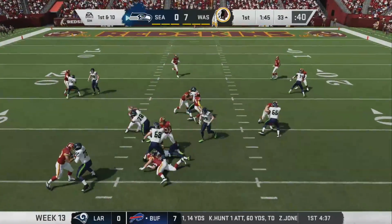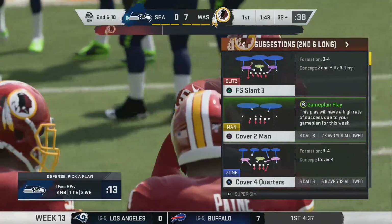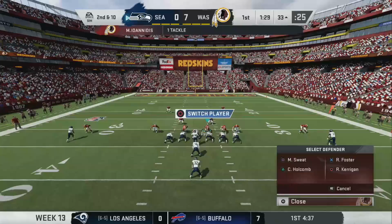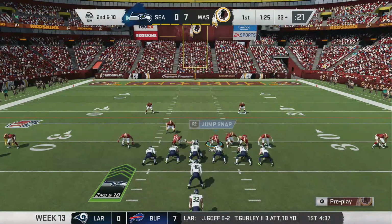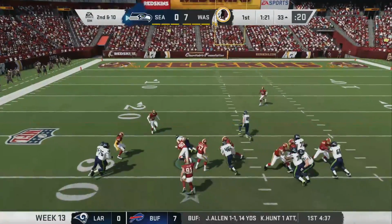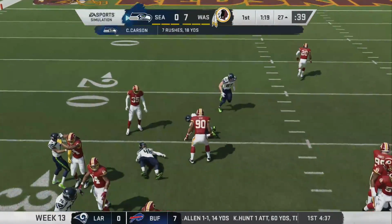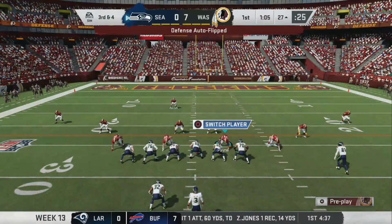On 1st down, Carson trying to run inside, but nothing there. No gain on the play there, 2nd down. On 2nd down, it's Carson. A 6-yard pickup on the ground that time, and that'll make it 3rd and 4 coming up.